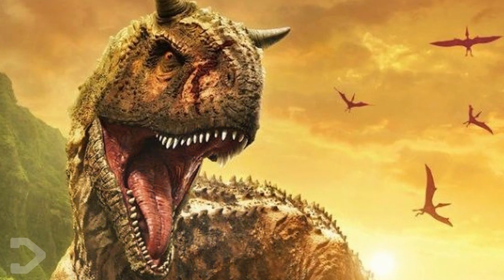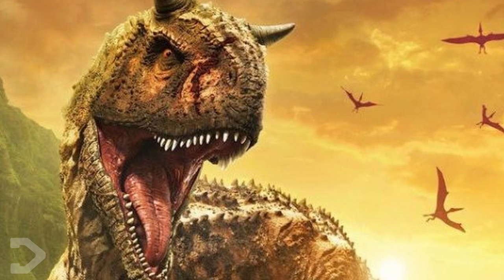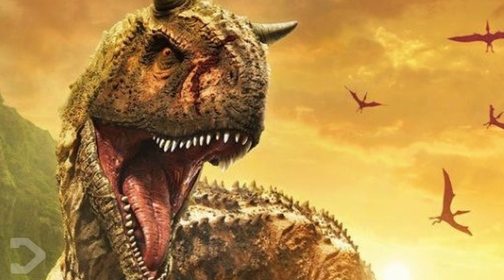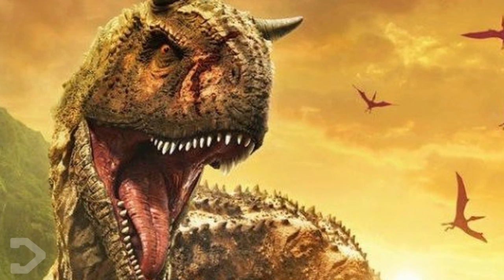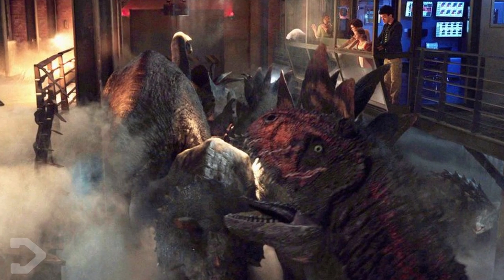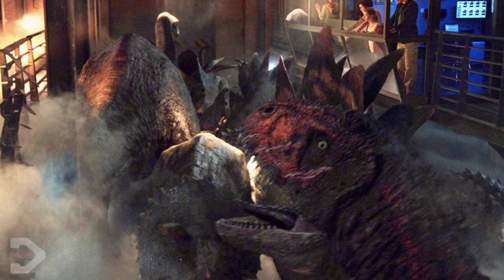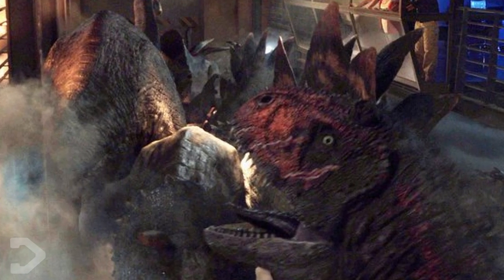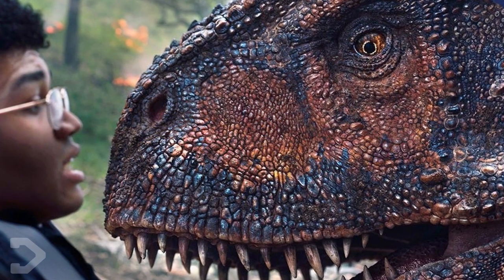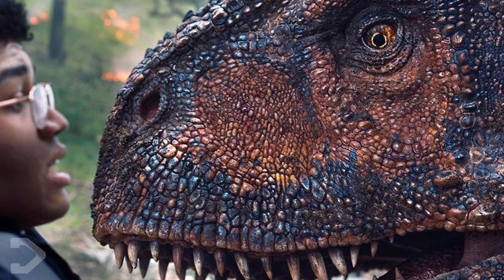It is canon. I have talked to people that have worked on it or people that have been in the space around it. It's official canon. Now, I think there's a good chance that this Carnotaurus could be the one at the end of Fallen Kingdom, but there's also a few things working against it, so it's kind of open for debate at this current moment, in my opinion.